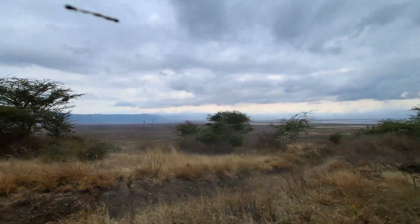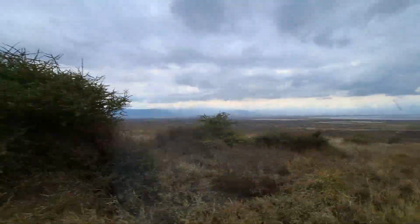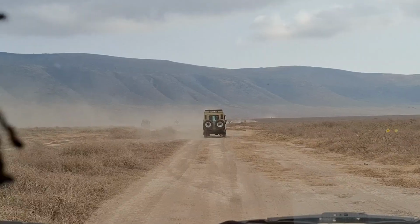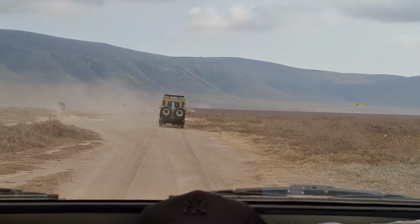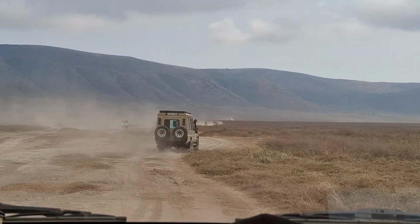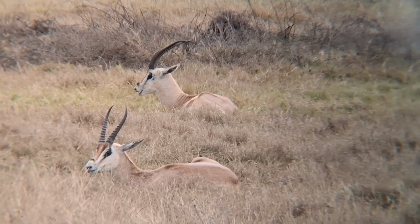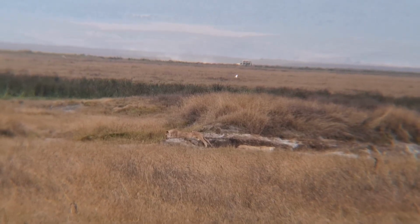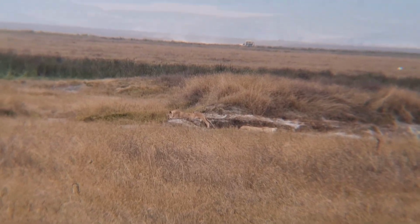So after that, we now again descend down into the crater where we will be watching a lot of wildlife today. The road here was quite dusty. This was our first sighting, and a little ahead we saw a lioness sleeping in peace near the pond.